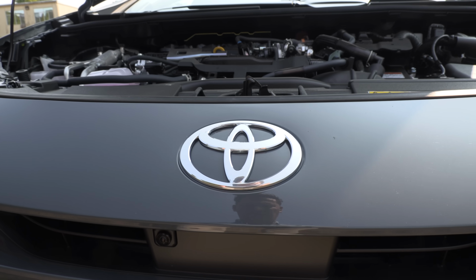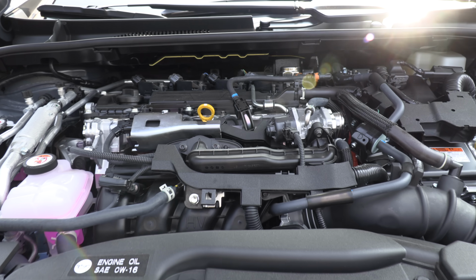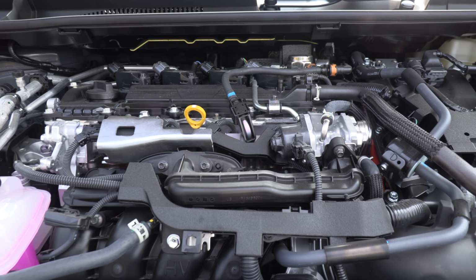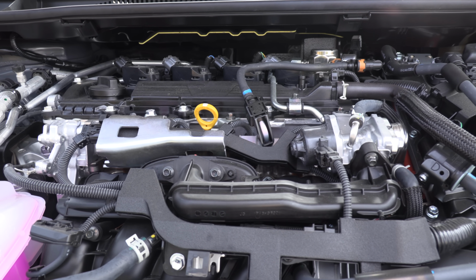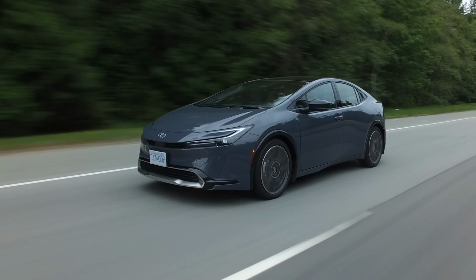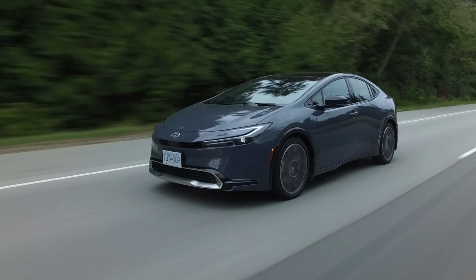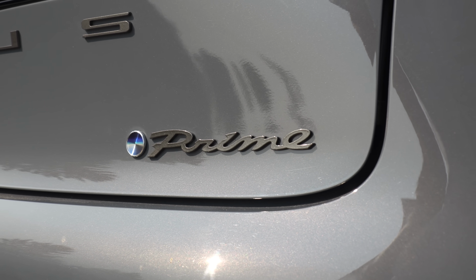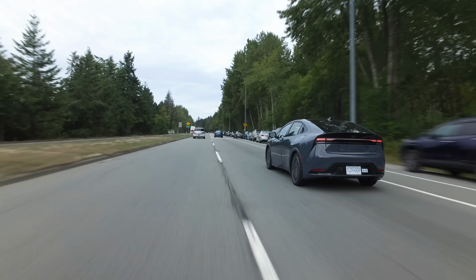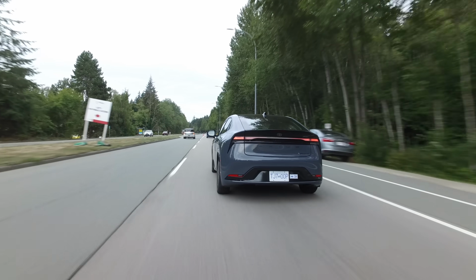Right now, what's under the hood of this Prius Prime? A 2-liter 4-cylinder matched to an e-CVT with a combined 220 horsepower. It has a 13.6 kilowatt-hour battery. With the smaller wheels, you get up to 72 kilometers, 44 miles of range, and with the larger 19-inch wheels, 64 kilometers, 39 miles. Unlike the regular Prius, the Prime is only sold with front-wheel drive. It gets up to 960 kilometers or 600 miles on a full tank and a full charge.